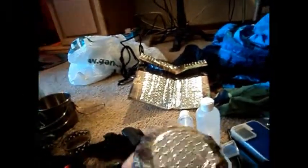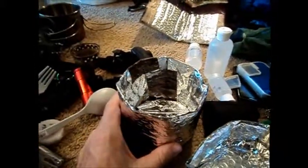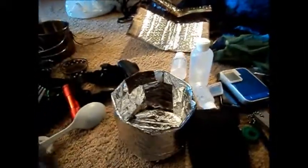Or the Shug-inspired pot cozy with the lid. You just pop that out, you can put your pot right in there. I don't remember what his page is, but if you type in S-H-U-G, he'll show you how to make one of these, and that's his design, I think. It works really awesome, so thanks to Shug for showing us that.